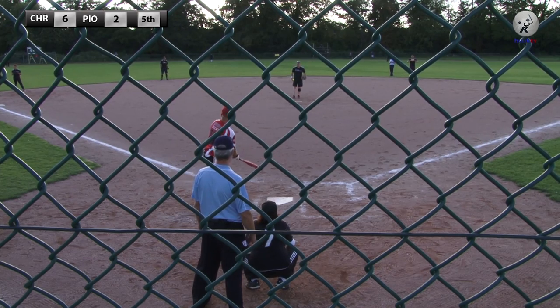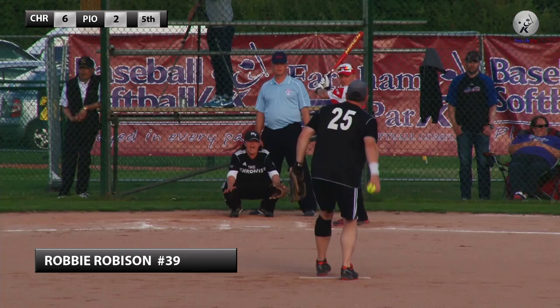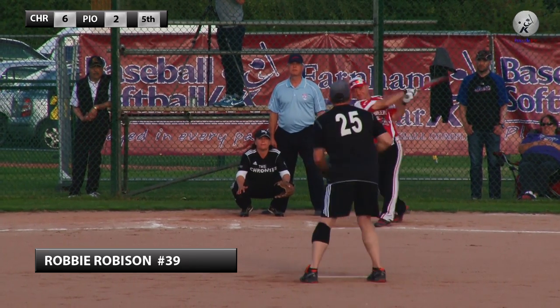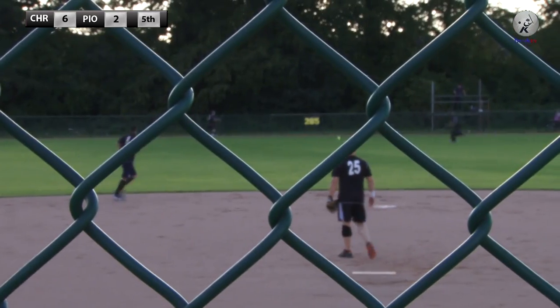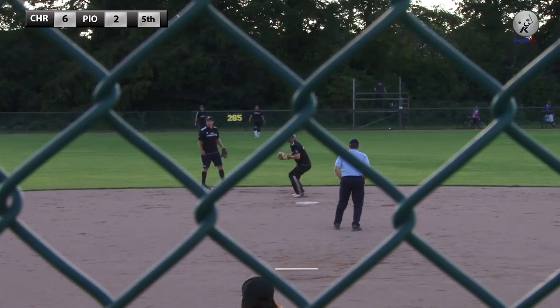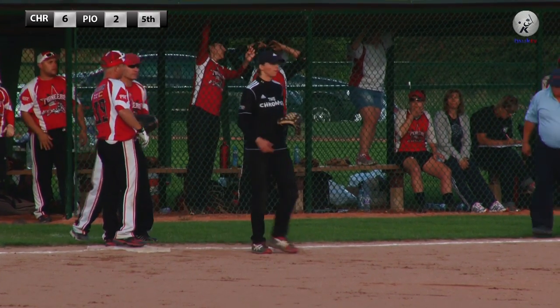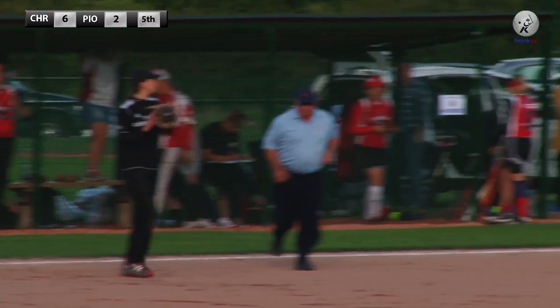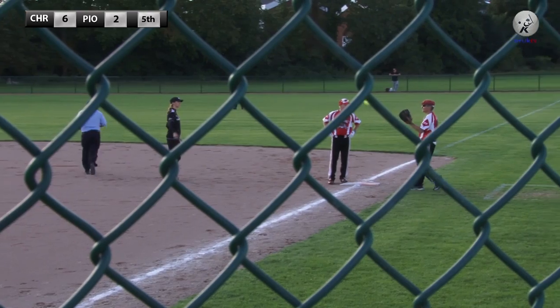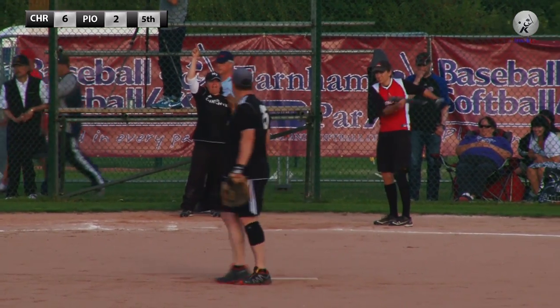Next up at bat, Robbie Robinson for the Pioneers with one out here. Runner at first. Nice swing, which goes deep and falls in, and we have advanced runners. Runners at the corners. There's still only one out here. Good play by Robbie Robinson there. Second hit of the game.